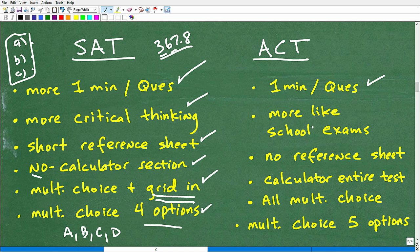Now, the questions on the ACT are similar to the SAT questions, but they're going to be more like your high school level chapter exams. They're going to be a little bit more what you're probably used to in terms of recalling information, etc. So if you've done well in your chapter tests, or if you like that kind of test-taking format, the ACT might be something you want to be thinking about.